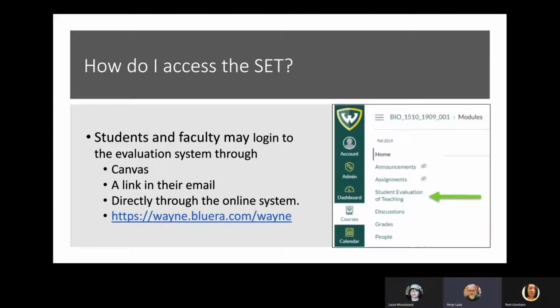Students and faculty may log in to the evaluation system through either Canvas, the link that's in their email, or directly through the online system at wayne.bluera.com/Wayne. Once evaluations have started, the system will block off access to your gradebook. We understand how frustrating that can be, but it's there for a reason. We really need as much participation in the student evaluations as we can get.